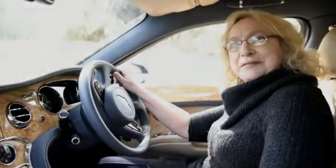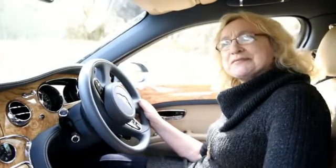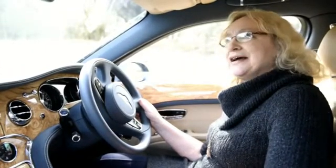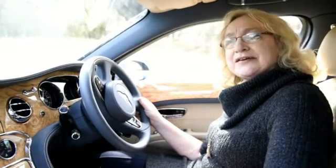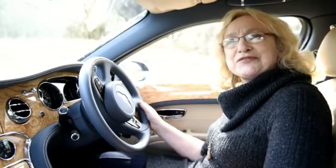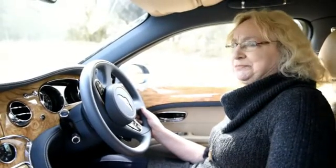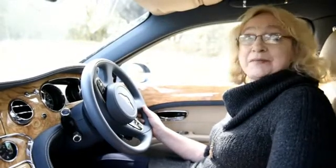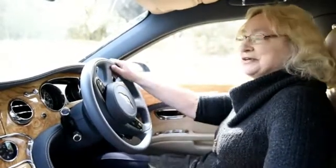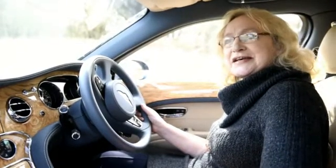Well, welcome to the Bentley Mulsanne. There are basically three types of Bentley at the moment. There's the Continental, smaller, well, slightly smaller, very trendy, beloved of Premiership footballers and pop stars. Then there's the Bentley Flying Spur, often seen taking Her Majesty to the races, or with an ambassador's flag on the front of the bonnet. And somewhere in between, I guess you'd say, is the Mulsanne.